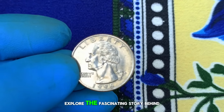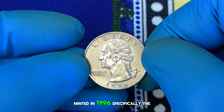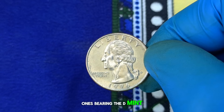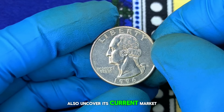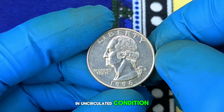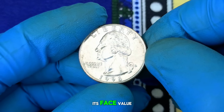Next up, explore the fascinating story behind the Washington Quarter dollar minted in 1996, specifically the ones bearing the D mint mark. Not only that, but we'll also uncover its current market value in uncirculated condition and whether you could stumble upon one in your pocket change worth more than just its face value.